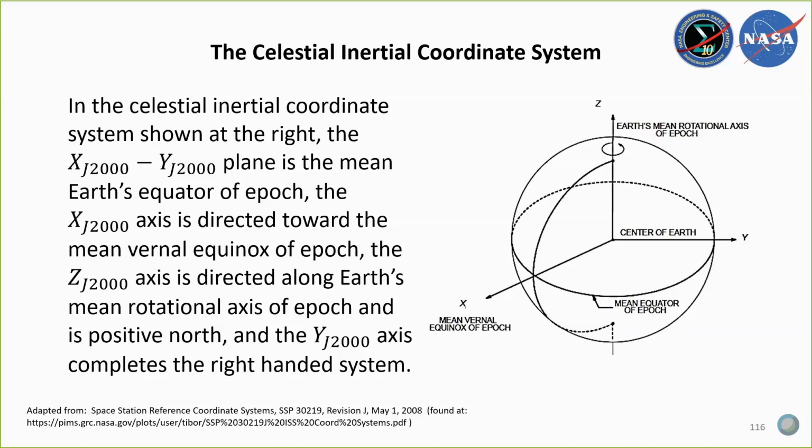The way this celestial coordinate system is set up is, imagine the origin being at the center of the Earth. And then the easiest one to do here is, let's fire a z-axis from the center of the Earth up straight to Earth's north pole. That's the z-axis.